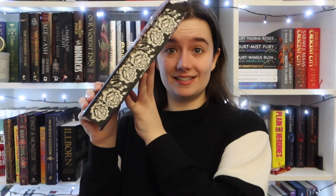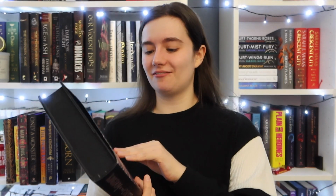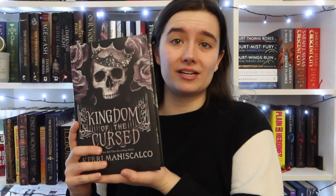Loving this edition. It's the pretty edition from Fairy Loot. I believe this is going to be a trilogy, so we've got one more book to come. And I feel like the name has already been released, but it is currently escaping my mind, so I don't know what it is. So this, again, is one I really need to get to soon. I just haven't got there yet. So hopefully soon we'll read this.